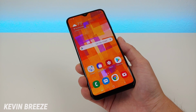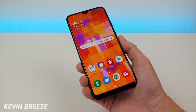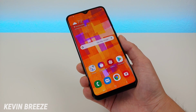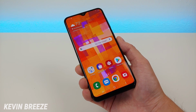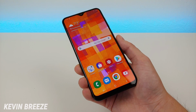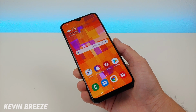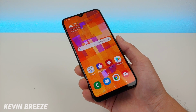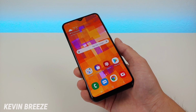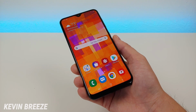Now before we get started, I do want to let you know that there is actually a new US unlocked variant of the Galaxy A20 that has official support for all 4 major US carriers. The only downside with that phone is that it is $249, which is pretty expensive. So if you do want to save some money and you are using a GSM carrier, then you might want to go with the international version of the phone or get in touch with your carrier to see if they have any upgrade deals for the Galaxy A20.